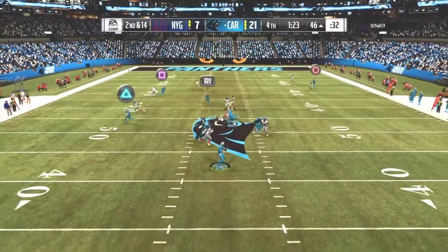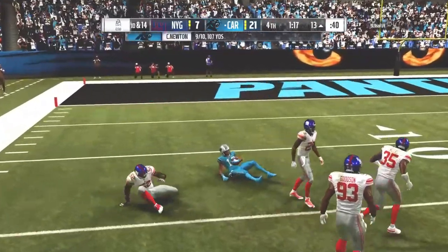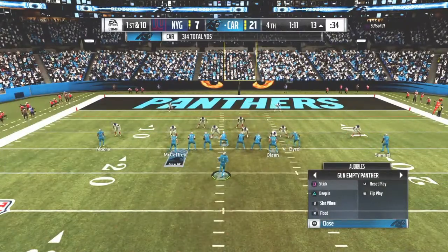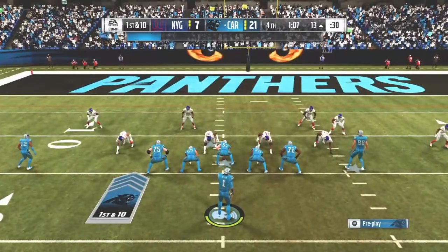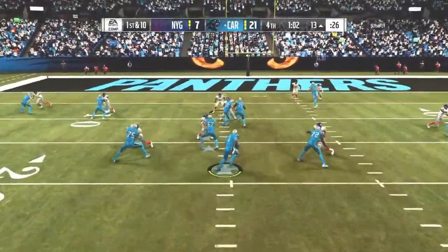Throwing here, Newton. Throw left side complete. It's Bird. And he gets this one all the way down inside the 15. A gain of 32 that time. The goal for any offense versus a zone defense, find the holes where guys are available and put the ball on the receiver before any defender can step up and fill it. They did it well there.